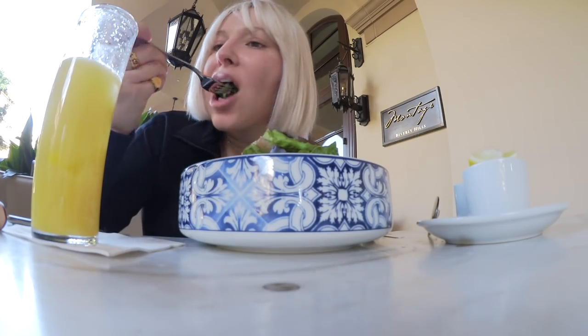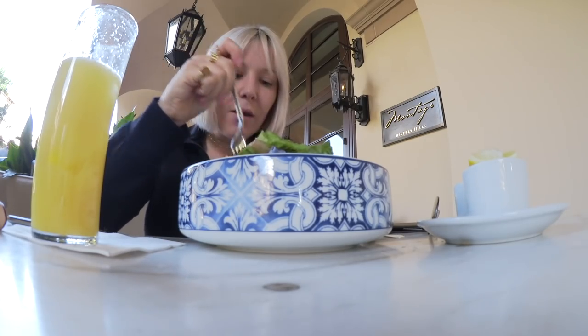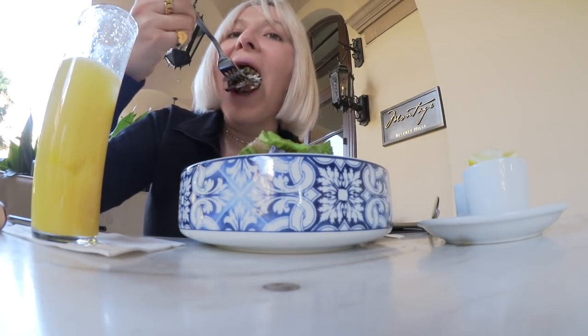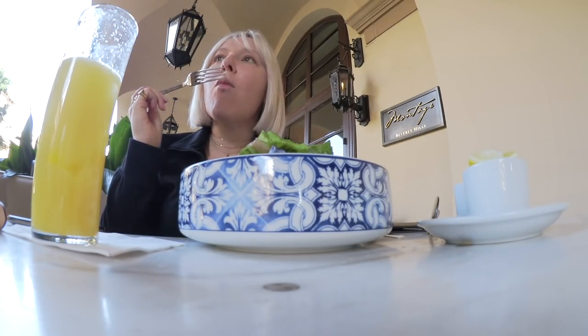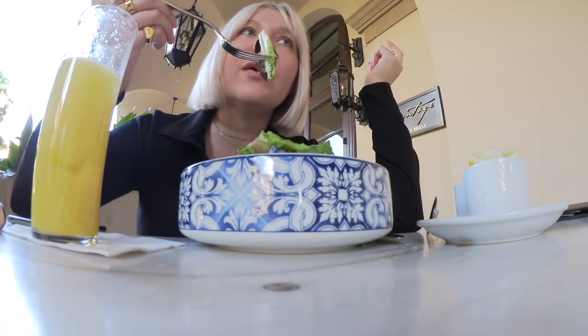I got a Caesar salad. The dressing on the side, I didn't get any protein on it because I'm not really that hungry. I just wanted something to bite on. So I figured lettuce is the best option. Guys, this is so amazing. I'm so happy right now. Perfect. I love that there's no one here. It's my ultimate favorite thing.